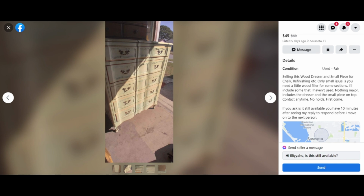I also want to mention something else here. There's another piece of furniture sitting behind here, and I'm seeing some pictures coming up with drawers that are open. I wouldn't be surprised if this is somebody who has been flipping furniture, and maybe they got too much on their hands and were trying to get some pieces out of their garage. Yes, I agree.